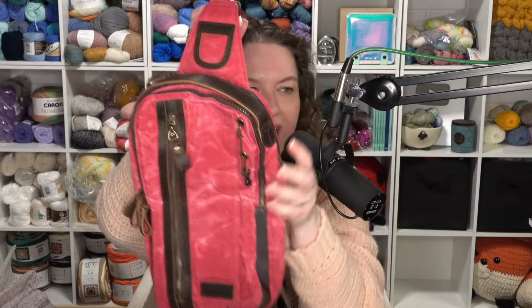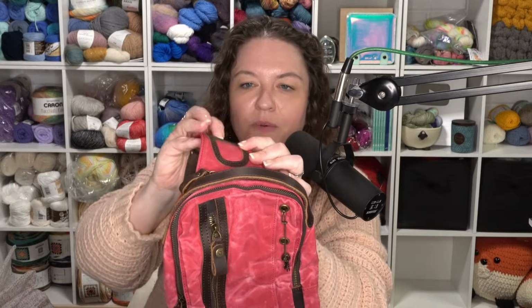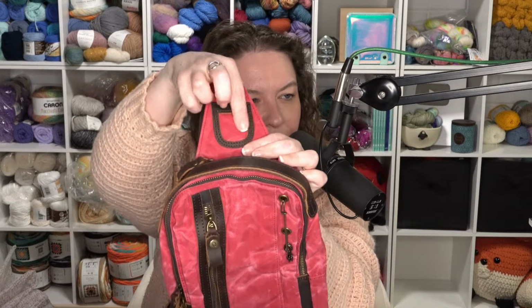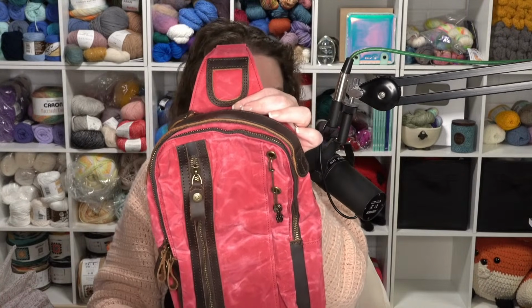Now we come to the back, and this is one of those features I see all the time on backpacks, and I genuinely don't know what it's for. So if anybody knows what these are for, please tell me. I'm so curious why they put these on backpacks. I'm sure there's some reasonable explanation that bag experts know, but I don't.